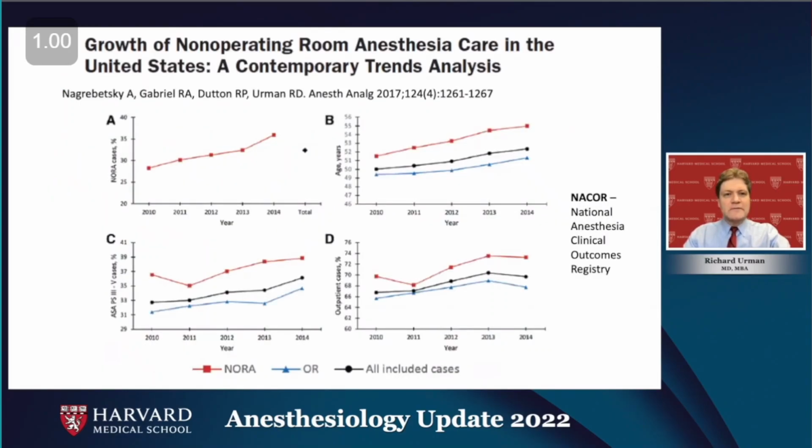We published this paper a few years ago using NACOR, the National Anesthesia Clinical Outcomes Registry, to specifically look at trends in non-operating room anesthesia over a 5-year period from 2010 to 2014. As you can see in these graphs, the number of NORA cases has continued to grow as a percentage of all anesthesia cases. Age of patients continues to increase, in many cases more so than OR cases. Patients who are ASA 3 to 5, the percentage of those patients as a percentage of all cases continues to increase as well. And NORA cases are in red.